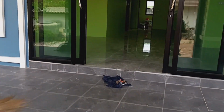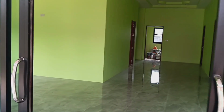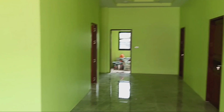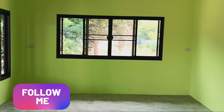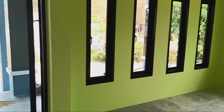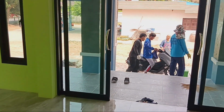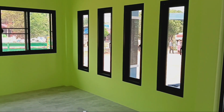You can see now that the colour is green, but actually it's a nice house. It's built with nice lights, nice roof, down lights and a centre light. The windows are lovely. You get a lot of light through the windows. Sliding door here, and then you get the windows here. A lot of light coming into this room.